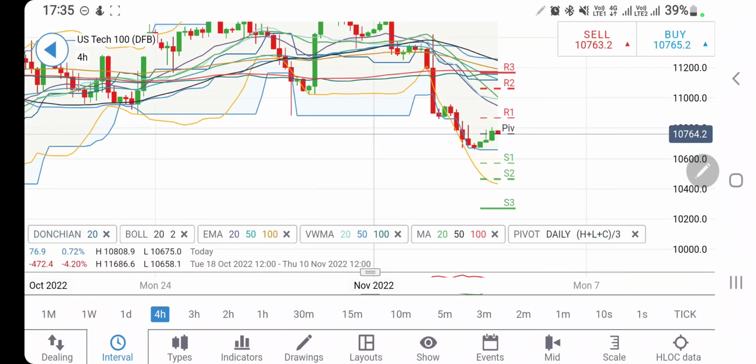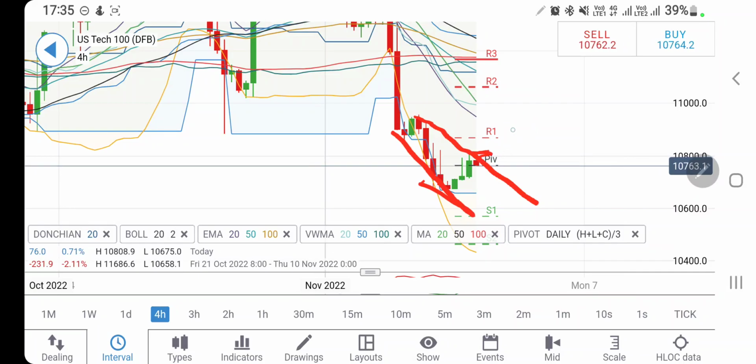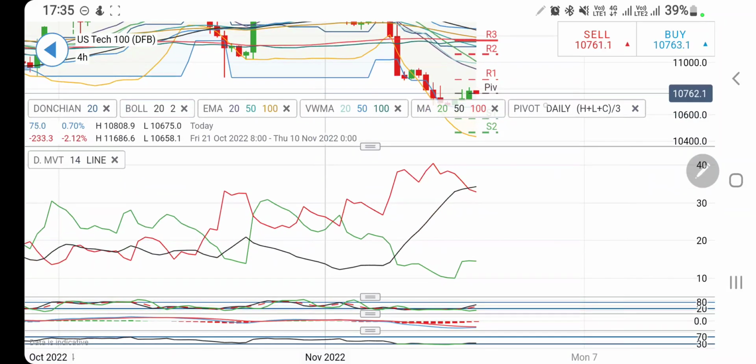Now look at the 4-hour charts. Drop, retracement, drop, retracement. So this could be the retracement. And once you see it trading above 10,800 levels, you can definitely buy it. Expect 10,850, 880, 920, 950, 11,000 levels. Beyond 10,820 you can buy. I will not say 800 but 820. Buy at 10,820. Expect 10,880, 920, 950, 11,000. Beyond 11,000 it will fly high.